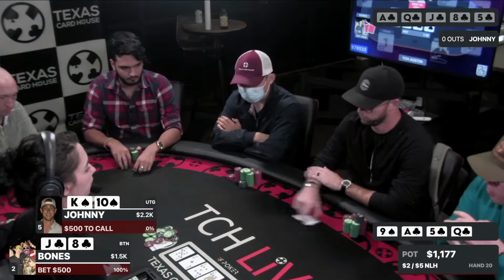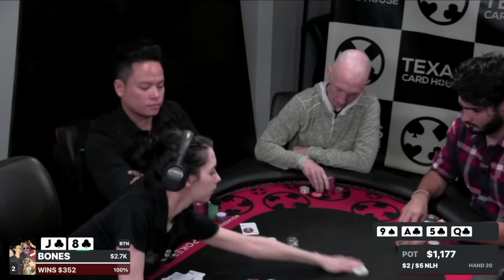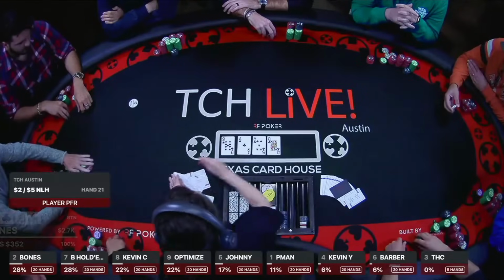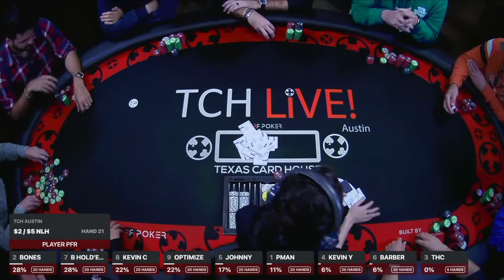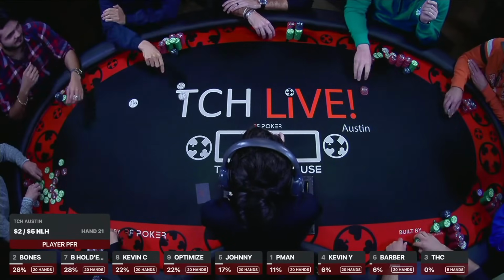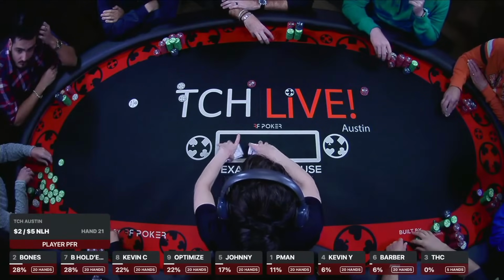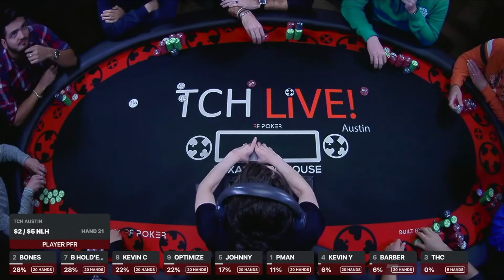To go 300, so he goes half pot, less than half. Closer to full pot, actually. Oh, it was $500? Oh, I didn't see the extra. Yeah, he was trying to extract some money, and unfortunately, Johnny had nothing to pay him with. He just didn't want to see another jack on the river, or another club.